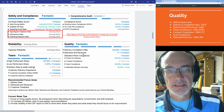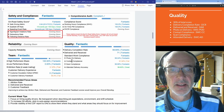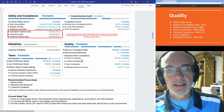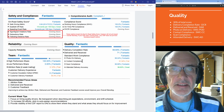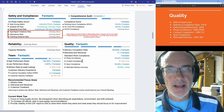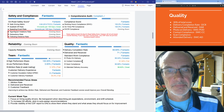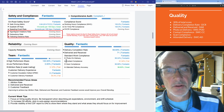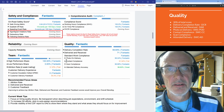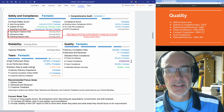But basic work compliance things like photo on delivery: did the driver take a usable photo when they took the photo? And then contact compliance is, did they contact the customer when they were supposed to? So basically you have to contact the customer, which means text or call, whenever you mark a package as no safe location or unable to access. If you mark a package as no safe location but you don't call the customer, then that'll count against you on the scorecard. And you can see Amazon basically wants you to be 100%.